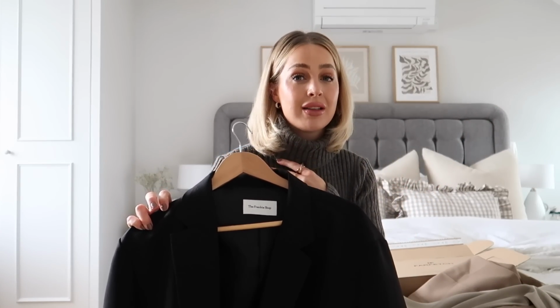I'm obsessed with them and it sounds really obsessive to say that I actually have three now, but it just goes to show how good these blazers are, and you will see them all the time over on my Instagram. I wear them over dresses in the evening, I wear them casual. You can just pair a blazer with everything. It's just such a good core staple, and it's really worth investing in a good quality one.